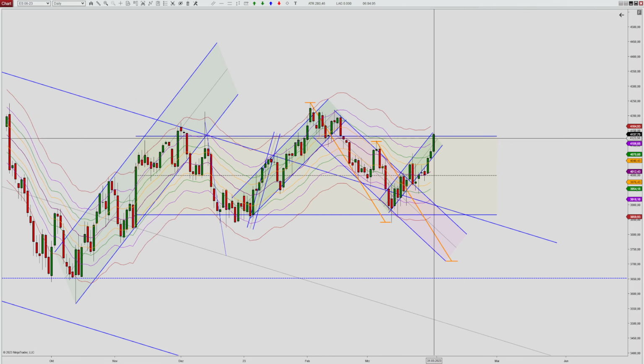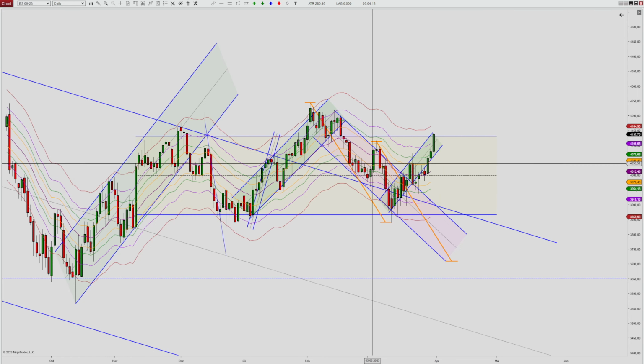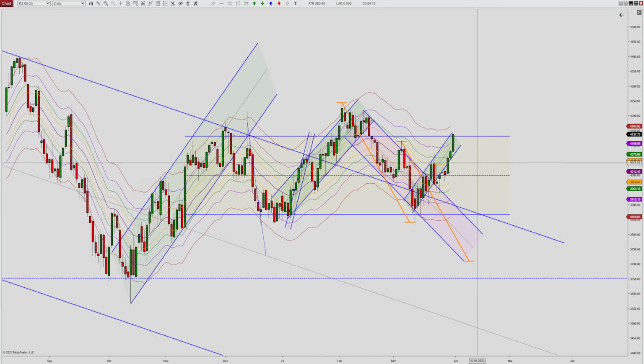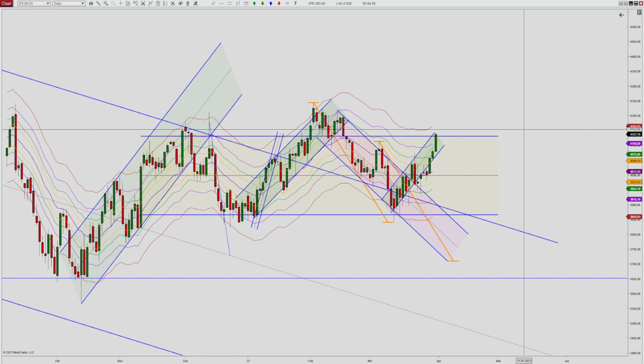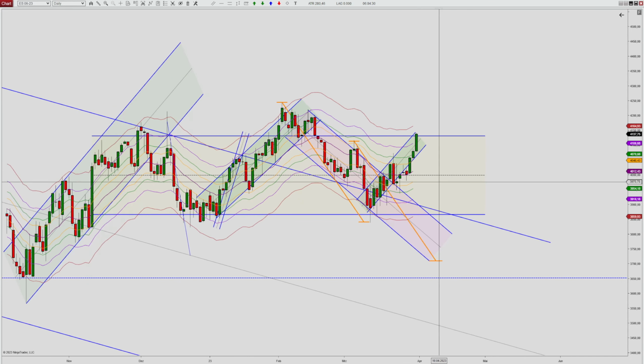As I said, I'm expecting some sideways action or some pullback to the middle of the range here, to the midline or to the EMA. This is the middle line here. So keep an eye for that. If you are long, maybe consider selling your positions and get ready for some selling action.